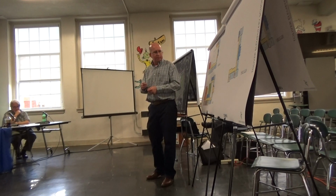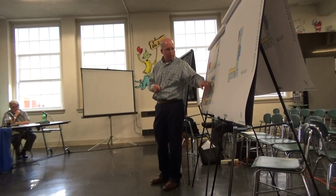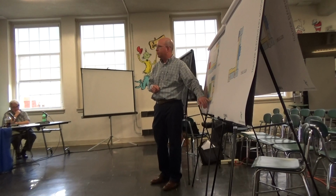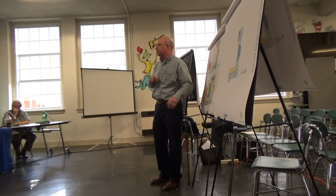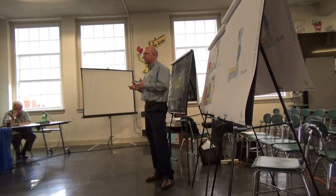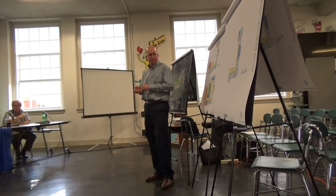The one thing I forgot to mention, when we reprogram some of these spaces, like the old restrooms, we take those and turn them into resource rooms. So they're about 350 square feet or so. They're really ideal for that size of spaces. Normally those would be about 400 square feet.